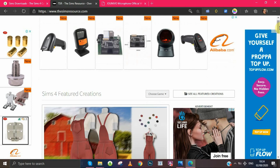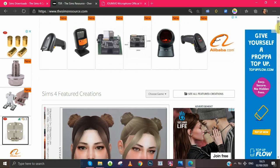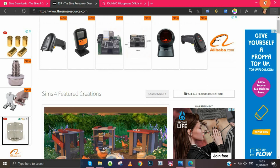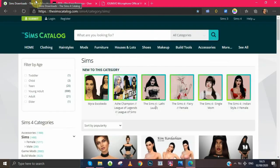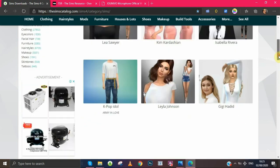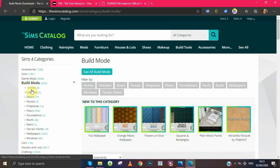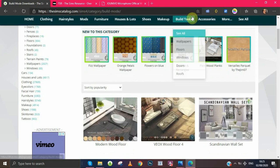All right, let's just get into what's going to happen. I really need to stop going around. So the two websites that I use to get houses to put in my game are simsresource.com and the Sims catalog. We're going to look on the Sims catalog right now. I usually just scroll down. As you can see here, we have build mode. This is where I go to get my houses. You have arches, columns, doors, etc. And if you go down a little bit, I went into the wrong place, guys, don't judge me.